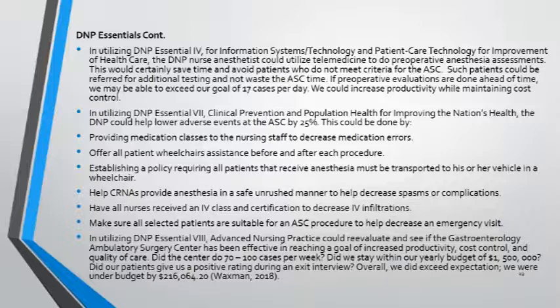Establish a policy requiring that all patients who receive anesthesia must be transferred to his or her vehicle in a wheelchair. Help CRNAs provide anesthesia in a safe, unrushed manner to help decrease spasms, laryngeal spasm, or complications. Have all nurses receive an IV class and certification to decrease IV infiltration. Make sure all selected patients are suitable for an ambulatory surgery center procedure to help decrease emergency visits.